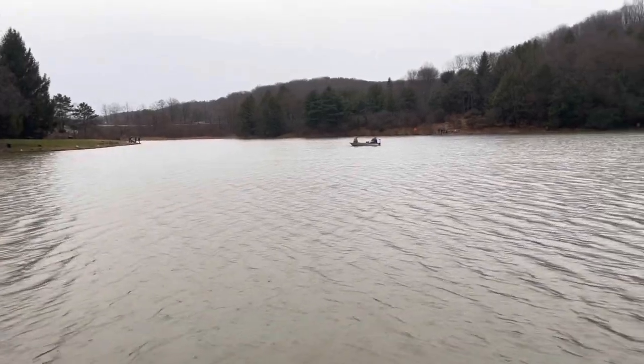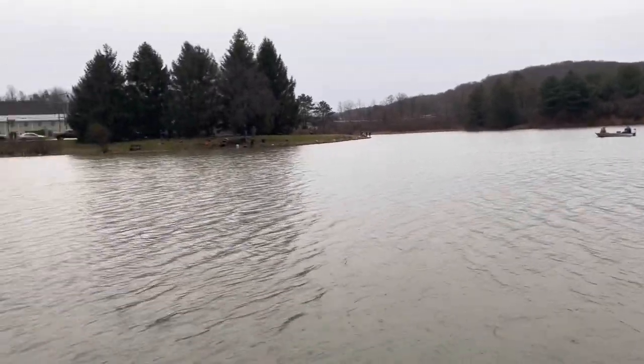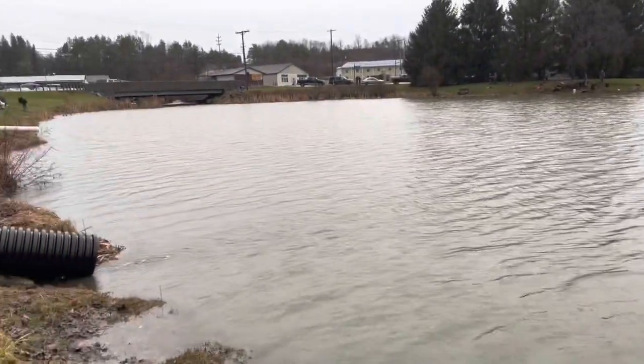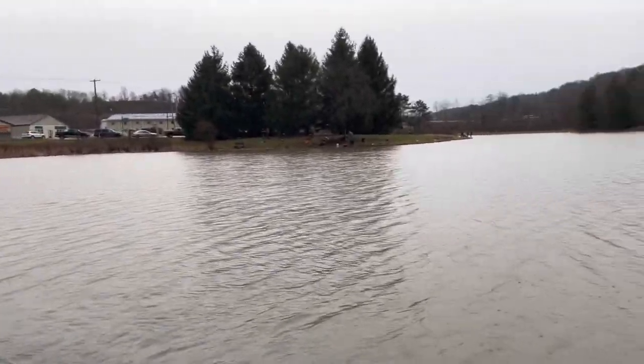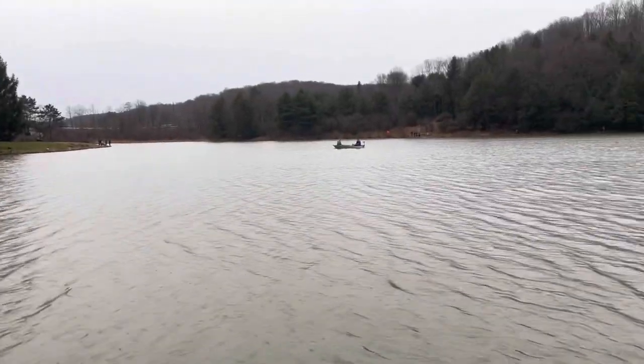And we'll see if we can get some. Hopefully catch our limit, maybe a little more. Obviously we can only keep five, but it'd be cool to catch our limit plus maybe a palomino or something. So that's the plan.